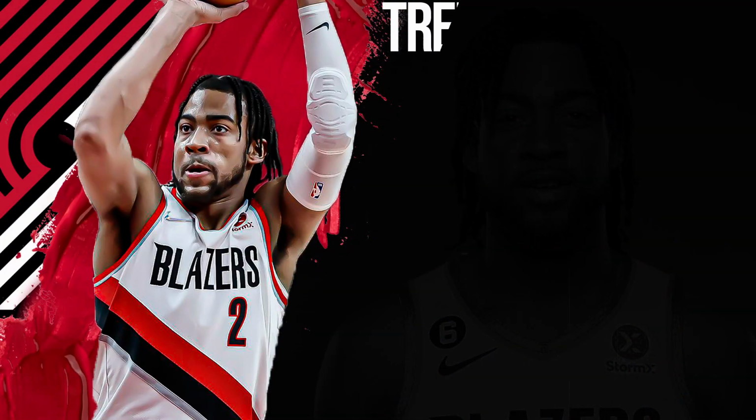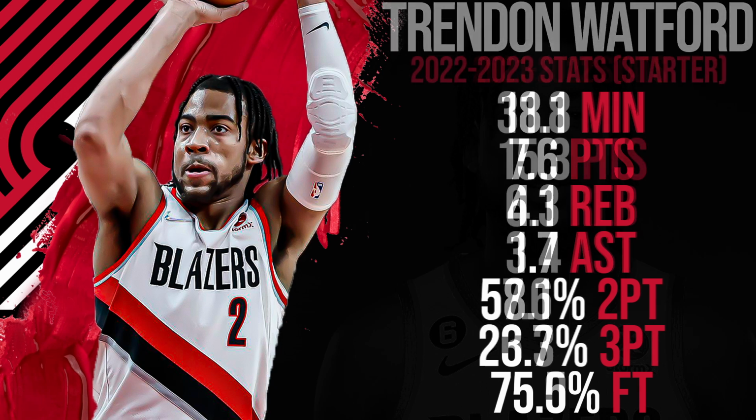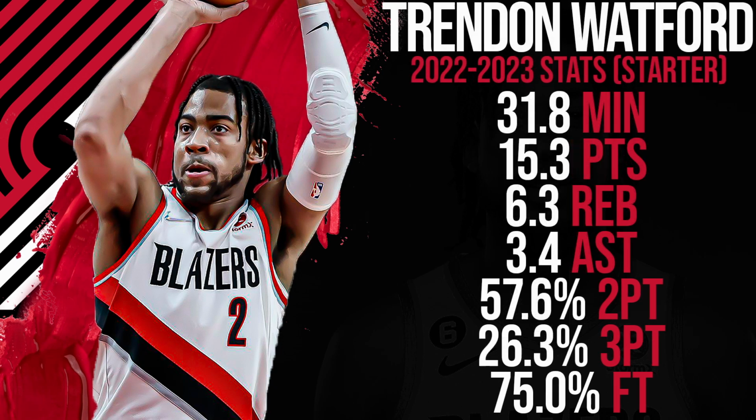For the season, here were Watford's numbers. He actually got some run early in the season in some meaningful games. The first game he got run in was a game I was actually at, and on the season he played in 48 games. Now he started 10 of them, and here were his numbers as a starter. This is a phenomenal stat line: 15 points per game, over 6 rebounds, 3.5 assists, efficient from 2, solid from the free throw line. He just needs to raise that 3-point percentage, and we'll talk about that right now, as that's the first thing we're going to break down in terms of his offensive game.